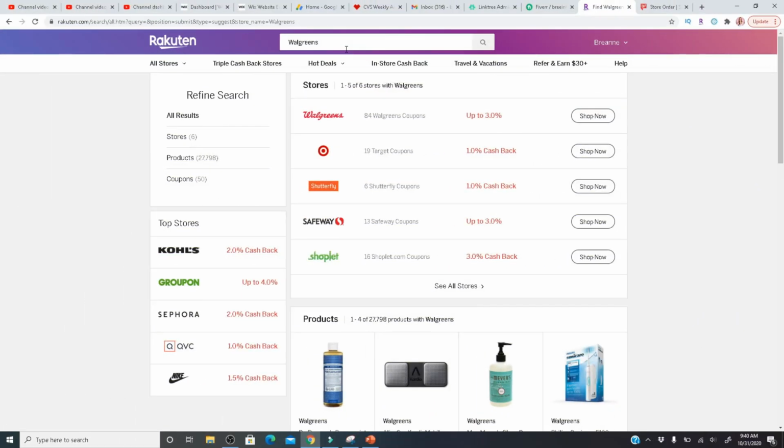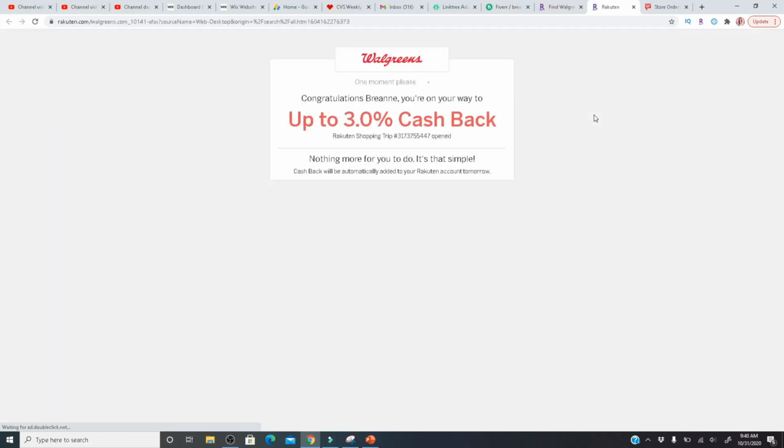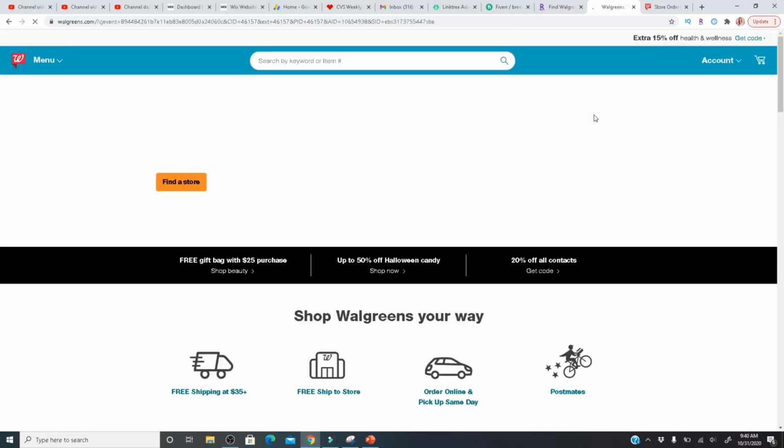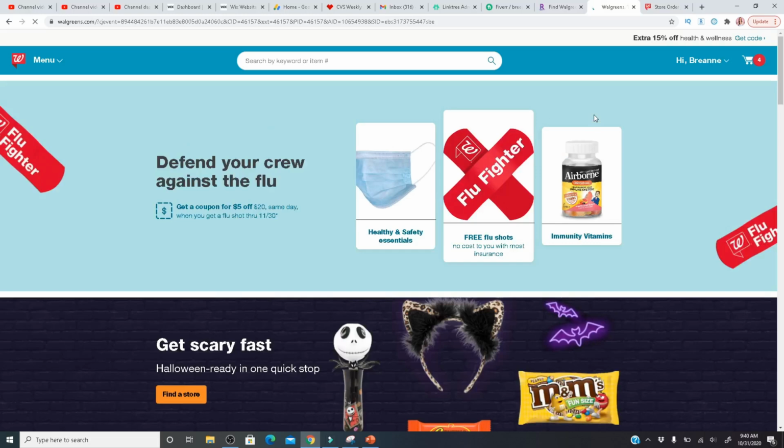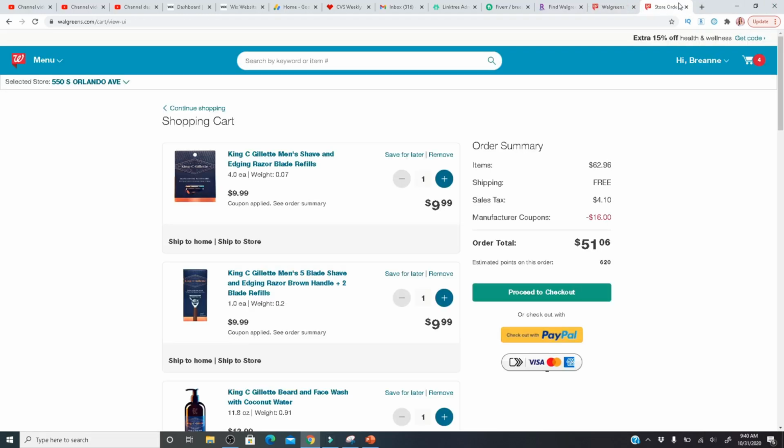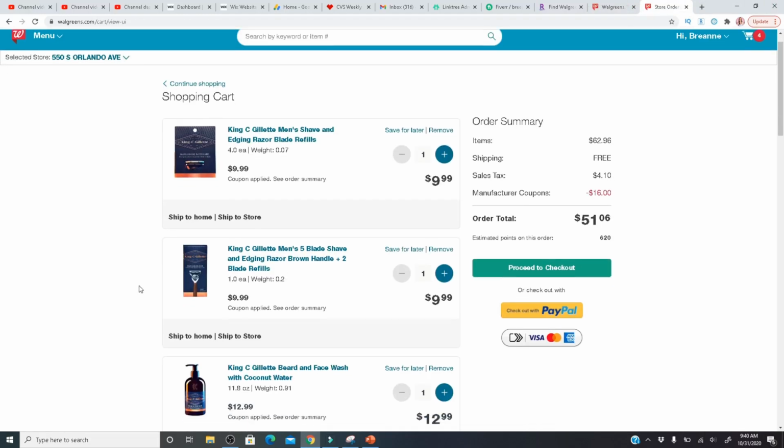Okay, so let's go to the Walgreens website through Rakuten so I can show you exactly what your cart should look like. We are going to type in Walgreens, go to shop now. This is going to bring us to the Walgreens website, but it's going through Rakuten, so they will link and know to give you the cash back. So this is what my cart looks like, okay?